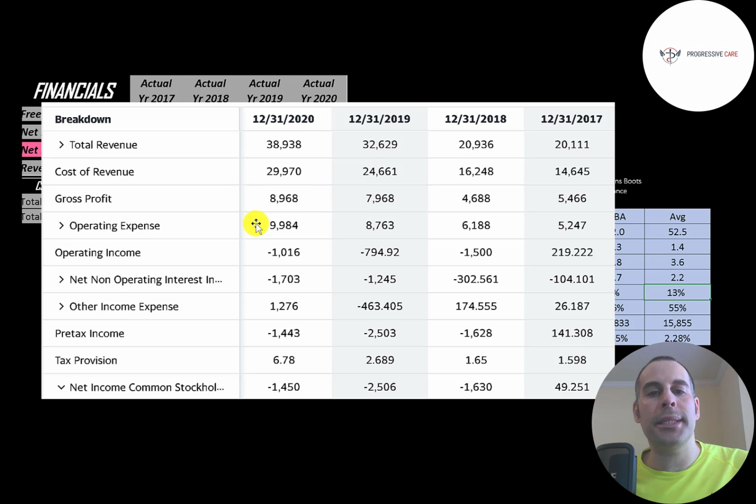Below that is operating expenses. And their operating expenses are higher than their gross profit almost every year. So they have negative net income most years, except in 2017. Below that is the interest they pay on their debt. They paid the most interest in 2020, 1.7 million.